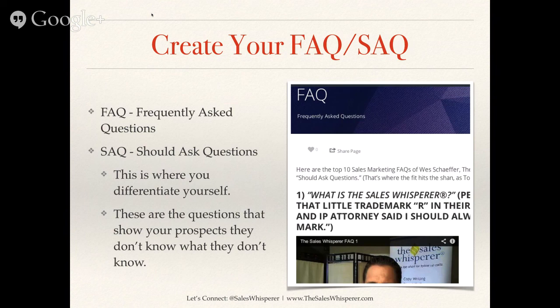And when you bring up these should ask questions that the customer never thought to even ask, now it makes them doubt their research. Because we all think we're experts. I've been studying this. I've been researching cars. I know exactly what I'm looking for. And then there's a question they didn't even think to ask. They're like, oh my gosh, what else don't I know? And because you were bold enough to shed the light of day on that should ask question, they're going to come to you for additional questions. Now they're coming to you as the expert, and you get the benefit of the doubt.